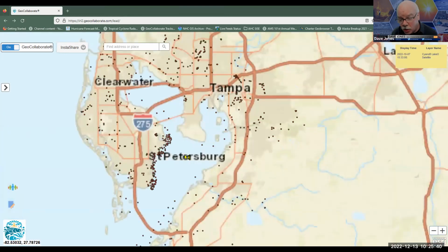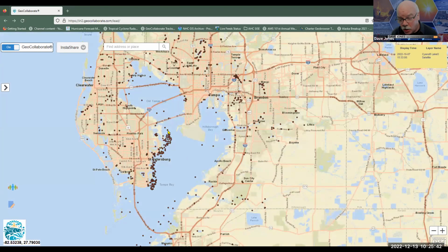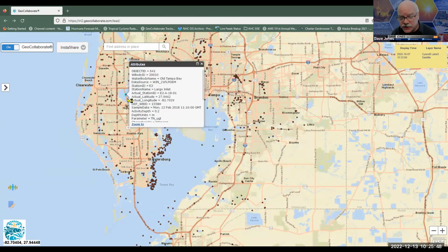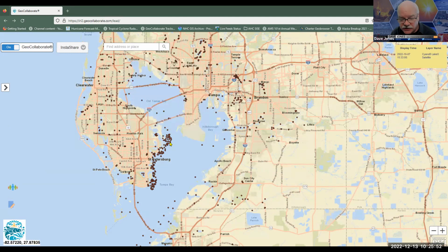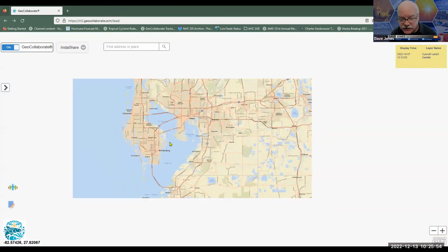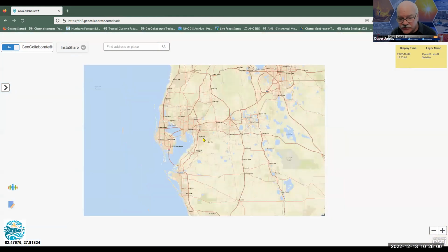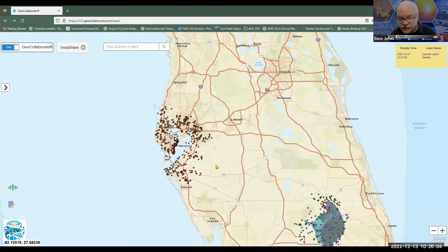And so any of these points are clickable as well. You can take a look and see what the data is, where this information is being collected, when it was collected, all that kind of stuff, what the readings are. And so I'm going to travel now, take you down to Southwest Florida, because there's additional applications. Remember, these are all from disparate sources, disparate trusted sources.